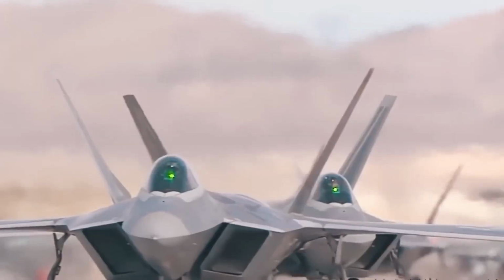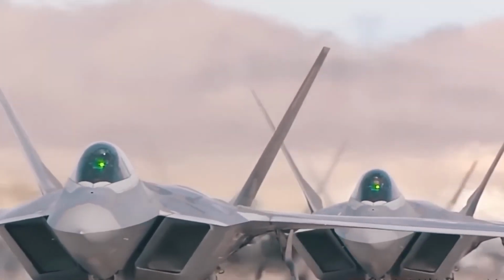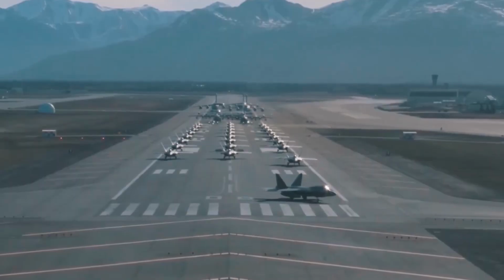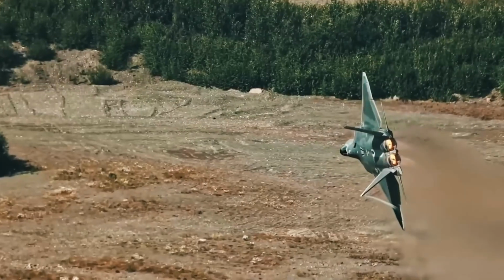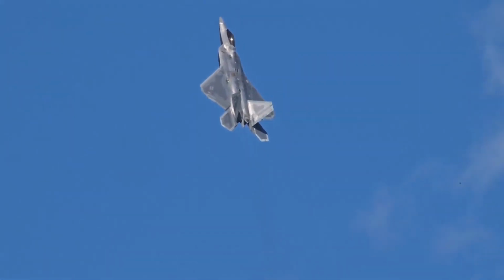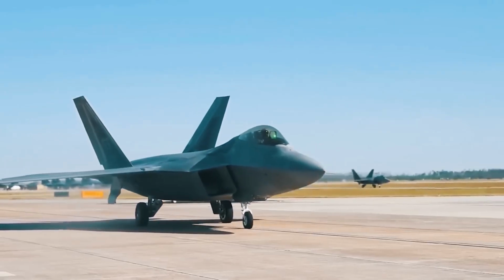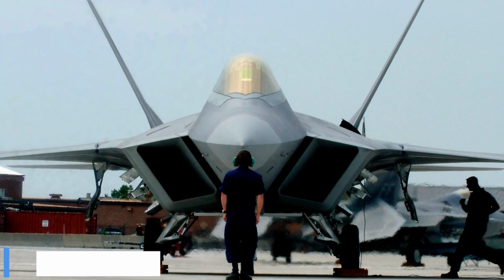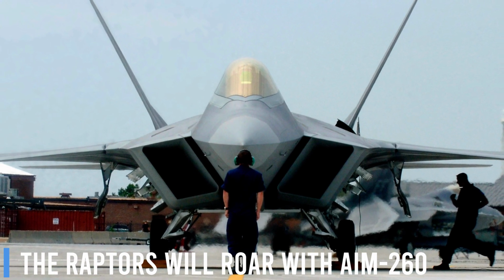The additional tanks and pylons increase the range of the F-22 while maintaining its lethality and survivability. They will let F-22s fly supersonically while remaining stealthy, but they can also be discharged using smart rack pneumatic technology, resulting in a stealthy, smooth surface. The Raptors will roar with AIM-260.